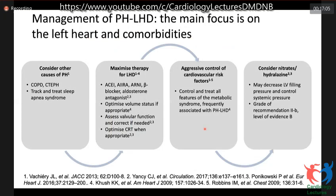Management of PH left heart disease is very clear. I'm not going to talk about this. It focuses on the left heart and the comorbidities. It's very interesting because I call PH and left heart disease a comorbidity of left heart disease. But management of comorbidities is sometimes easier than managing PH left heart disease. A good example is amyloidosis of the heart. You can treat with different agents that have come up over the past years, the TTR amyloid in the myocardium, but you cannot treat directly the PH.